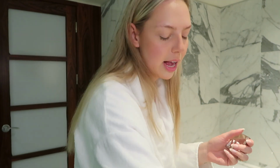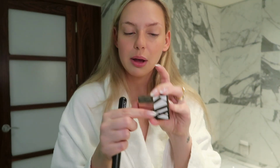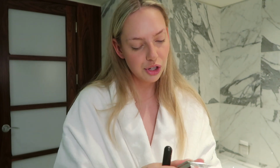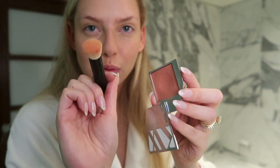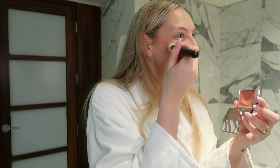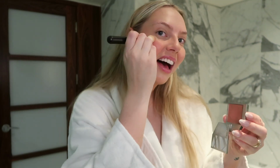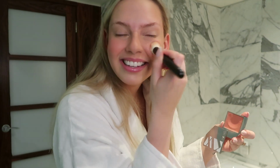And then my favorite blush of all time. I did bring a couple of options. I brought Chouchette by Westman Atelier, which I absolutely love. And then I also brought the Kjaer Weis blush in the shade Sun Touched, which will forever be my favorite blush. And I just take this really cute flat domed brush, I wiggle it in there, and I just apply it on the apples of my cheeks, up into my temples and on my cheekbones.